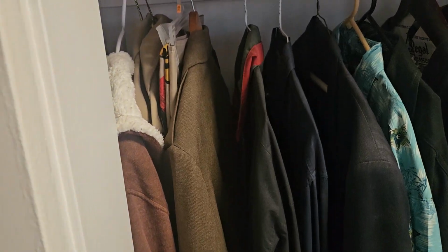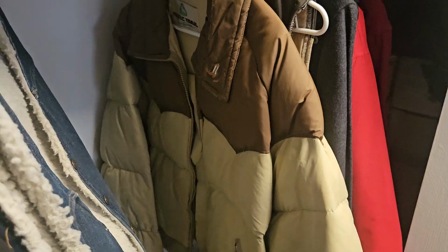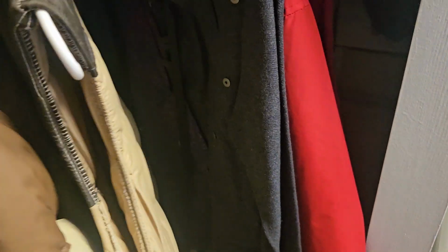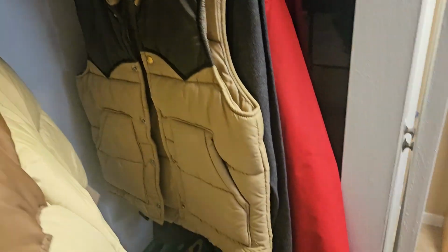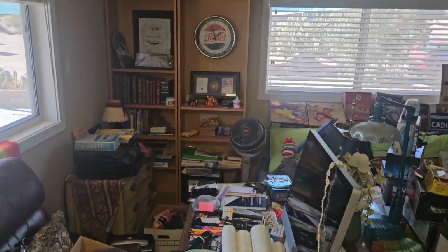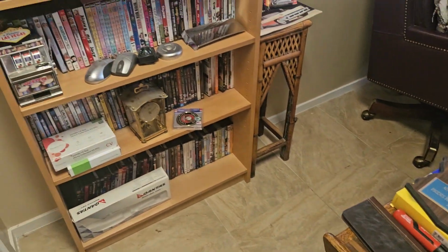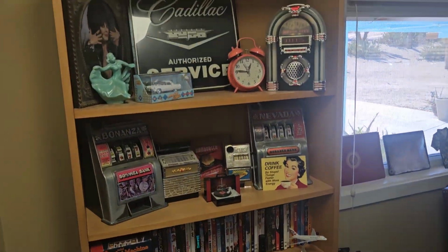More clothes. Vintage clothing, vintage military. Here's a really nice old military outfit. Vintage flags. Vintage jackets, vintage vest. Nice vintage old vest. This is filled. Police stuff over there. LAPD memorabilia. Clothes and badges and stuff. Super cool.